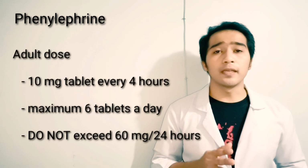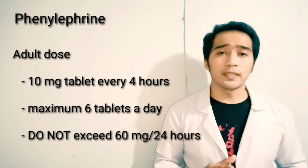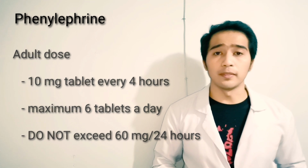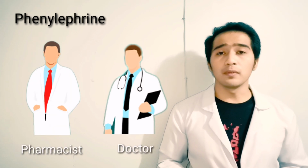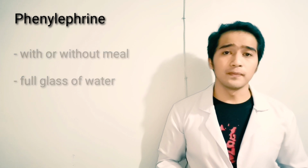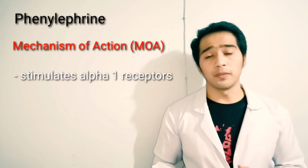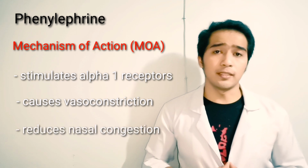Phenylephrine's adult dose is a 10 mg tablet with the shortest interval of every 4 hours, with a maximum of 6 tablets a day, or should not exceed 60 milligrams within 24 hours. Phenylephrine's dosage may also vary depending on the child's age and weight, and a visit to your pharmacist or a doctor will be helpful in determining a child's dose. Phenylephrine may be taken with or without meal, and should be taken with a full glass of water. This drug is a sympathomimetic agent which stimulates alpha adrenergic receptor, which causes vasoconstriction, resulting in reduced nasal congestion.